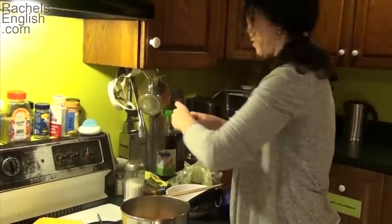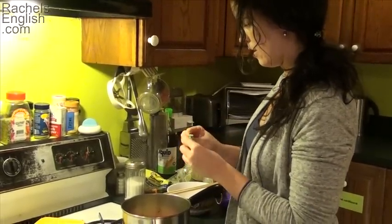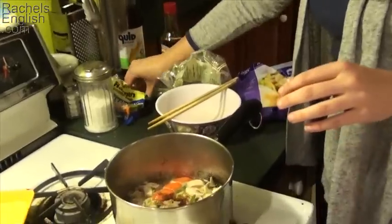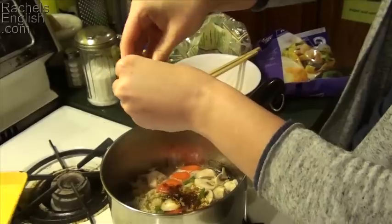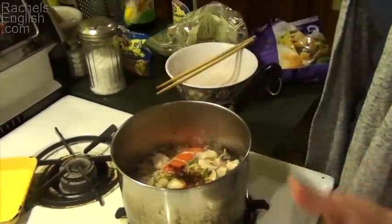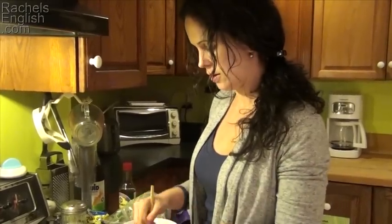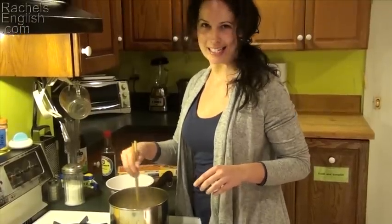Where did my ramen packet go? There it is. And then maybe half of this. Okay. Lemon juice. Oops, don't want that seed to fall in. Okay, so there it is. I'm gonna mix it up. I'm gonna let it go for not very long, just maybe 2 minutes before my next step. We're gonna put an egg in this guy.